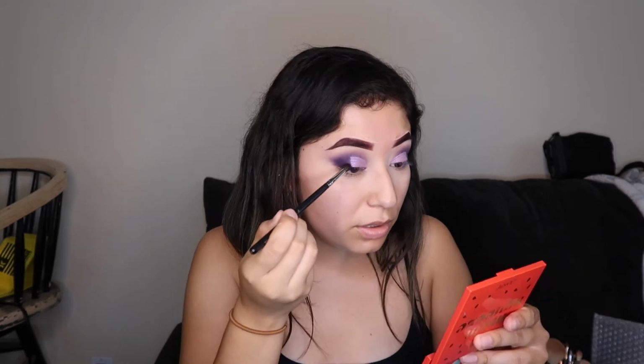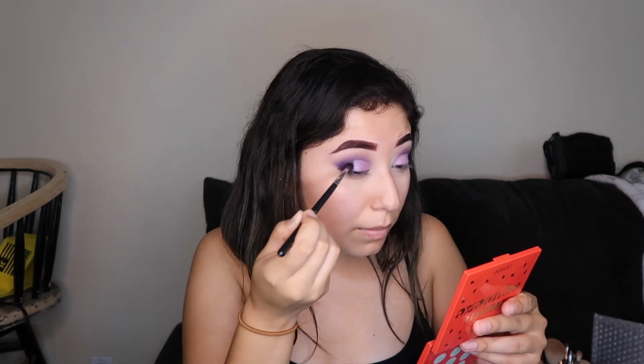Now that we have that done, I'm just gonna go ahead and buff out those edges. Honestly, this is coming out so pretty. All right, so if you choose to, you could do black liner. I'm not going to. I'm just gonna go on from here.